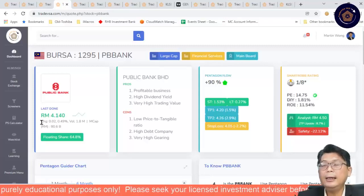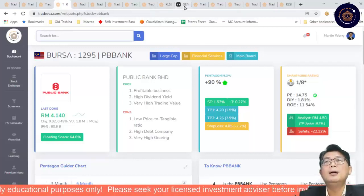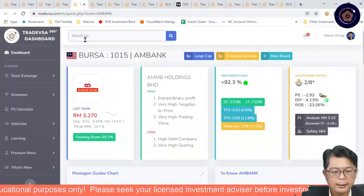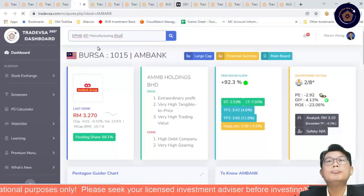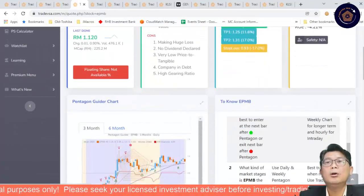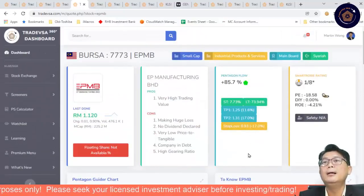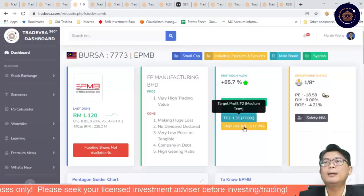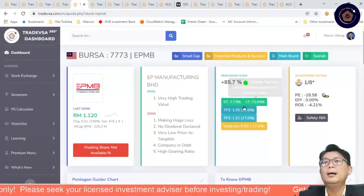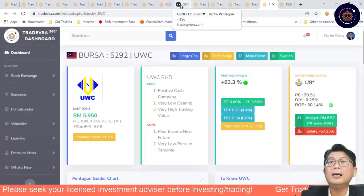All right, so let's look at the EP. Okay, now for our masterclass members, what we're going to do is switch between the two. EPMB, EP Manufacturing. So EP Manufacturing has negative ROE. So this one is definitely a trading share. It hasn't made money yet, EP. There's a target price 131, 17% here. So 131 is your target price, and TP2. So you can see from here, that's on the technical side.